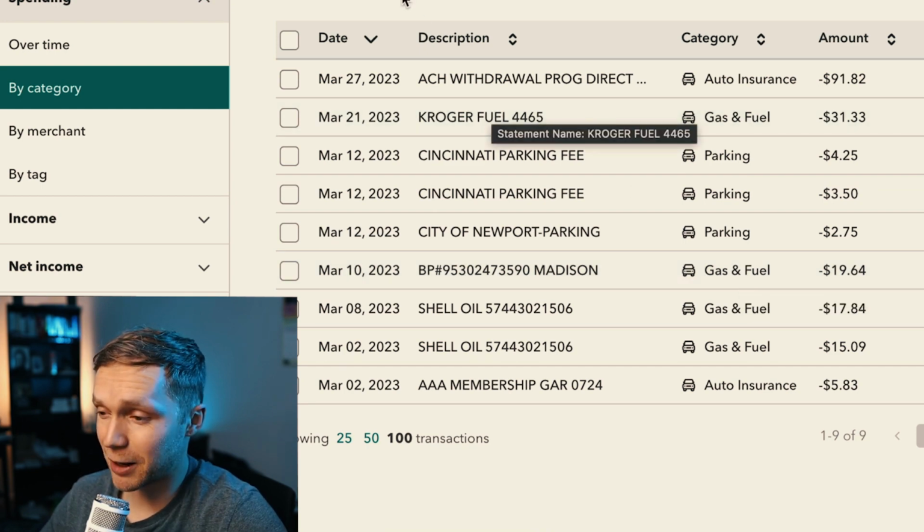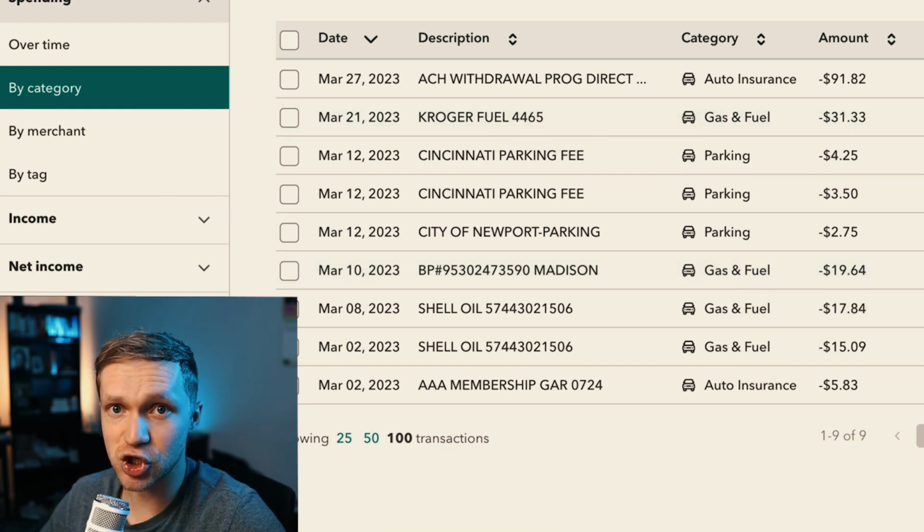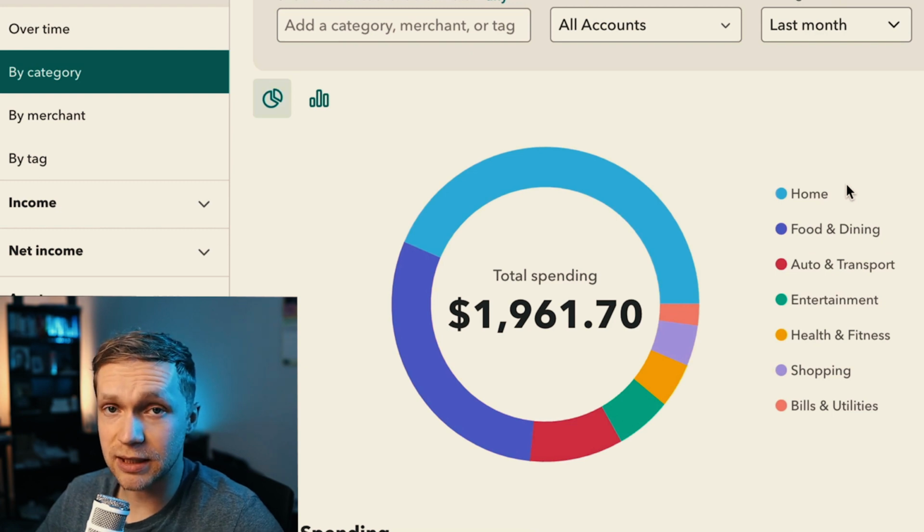And that's what I really like about Mint. It just puts all your spending in each category. So Mint automatically separates in each category. It makes it super easy to get a holistic view of your finances. Now they do get it wrong sometimes, but I'll show you how to fix it if they categorize a transaction wrong.